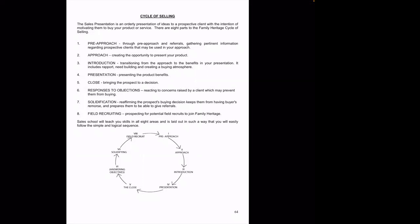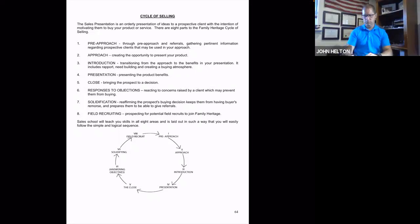on page 64. The sales presentation is an orderly presentation of ideas to a prospective client with the intention of motivating them to buy your product or service. There are 8 parts to the Family Heritage cycle of selling.